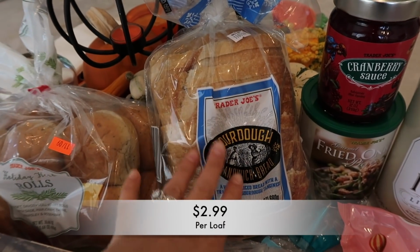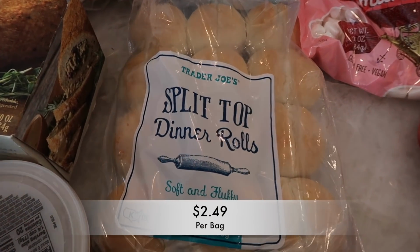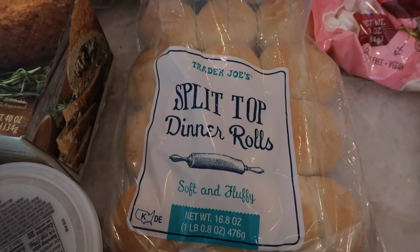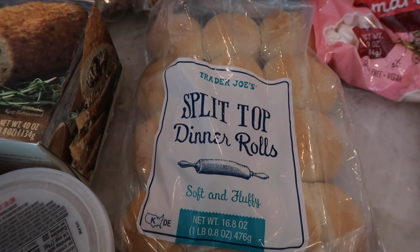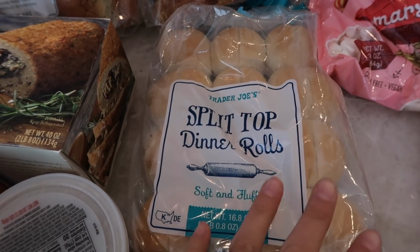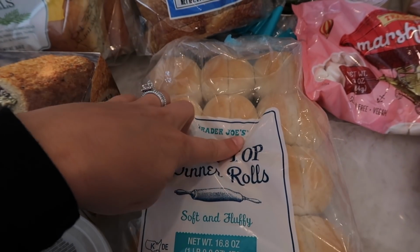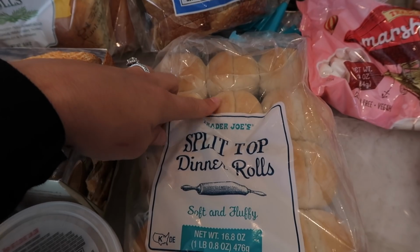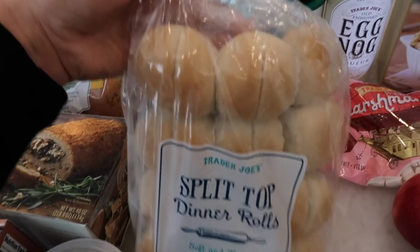Got my staple sourdough sandwich bread, of course. These are new split top dinner rolls. I think they're new. Were they here last year? I can't remember. There's too many things going on during the season that I can't remember what's new and what's not. But I don't think they're very new. If they were here last year, that was probably the first year. I don't remember buying them though. But anyways, a lot of people at my store did try these already and they said that they're very delicious. They're very dense.